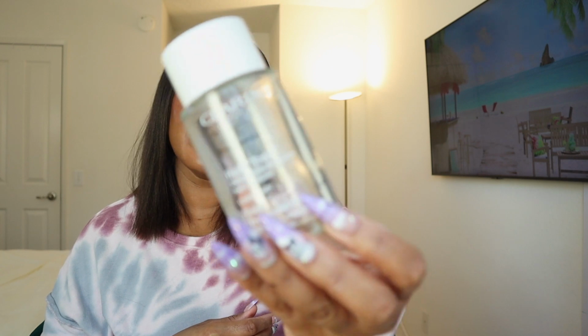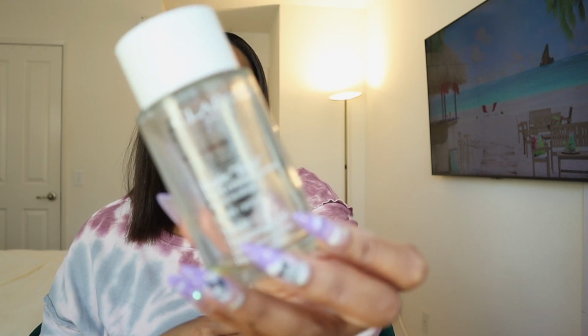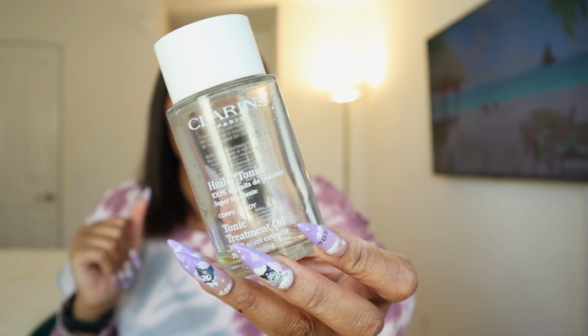Clarins, the tonic treatment oil. I used up the majority of this and then I gave the rest to my son to finish up. Okay, so this is a little story about this. Clarins. I have been using this since my early 20s. And when I found out I was pregnant, I was using this religiously everywhere, and of course, especially on my stomach, because as you start to stretch, you can get stretch marks.